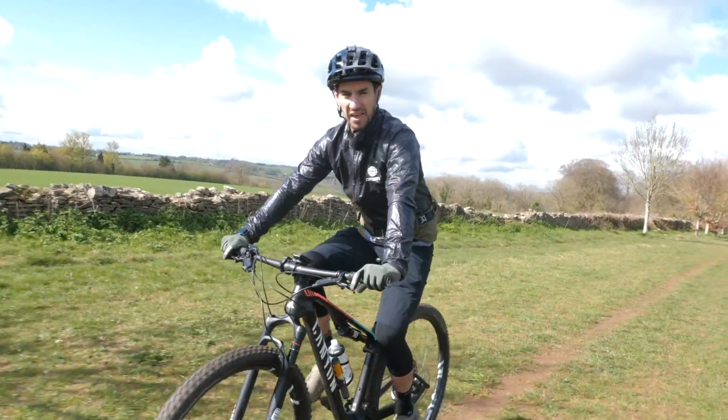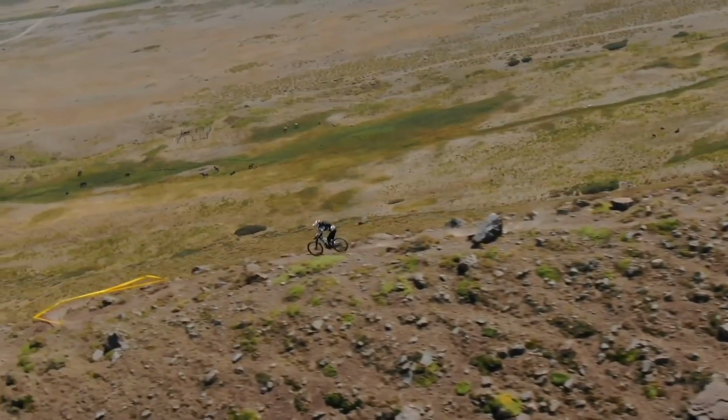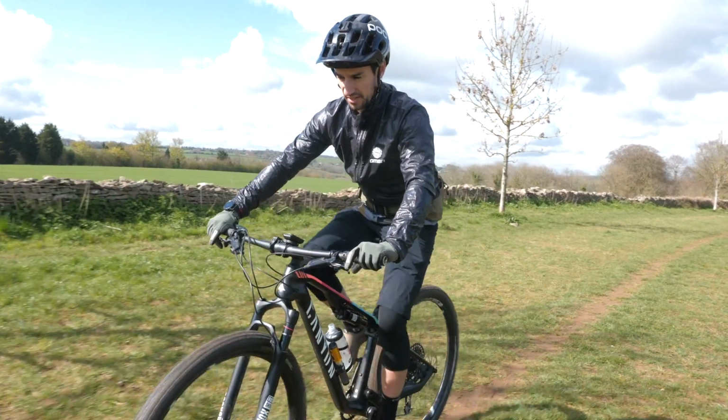So try and pace yourself, learn the conditions, really feel how much grip you've got, but also you've got to pace yourself physically as well, because if you go into a hole on day one, you're going to really struggle for the next 2 or 3 days.